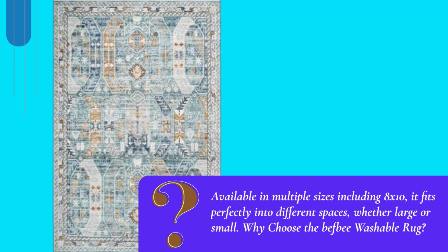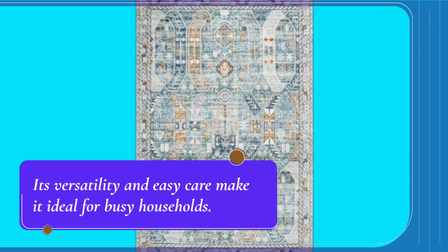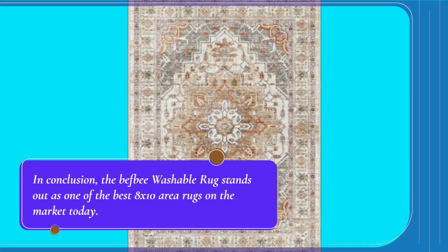Why choose the befbee washable rug? If you're looking for an area rug that combines style, practicality, and durability, the befbee washable rug is a top contender. Its versatility and easy care make it ideal for busy households. In conclusion, the befbee washable rug stands out as one of the best 8x10 area rugs on the market today.